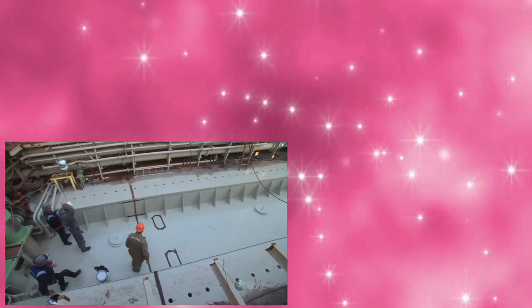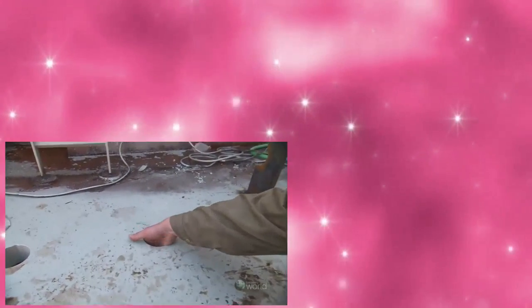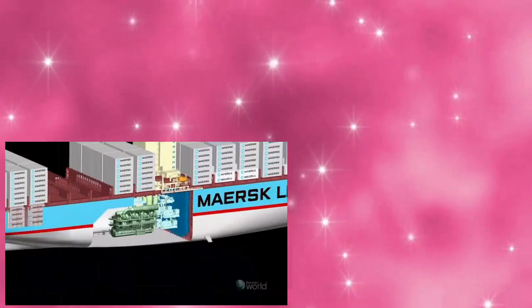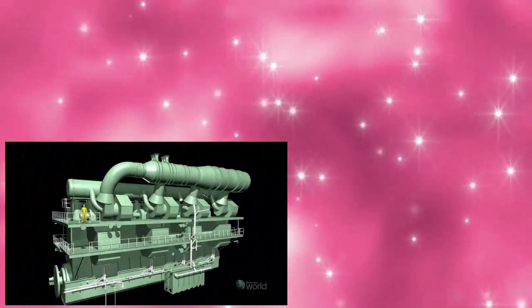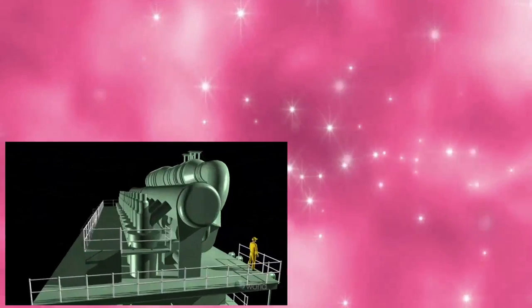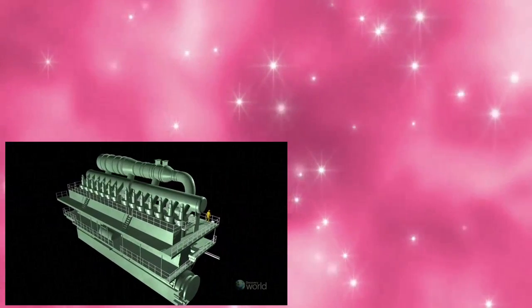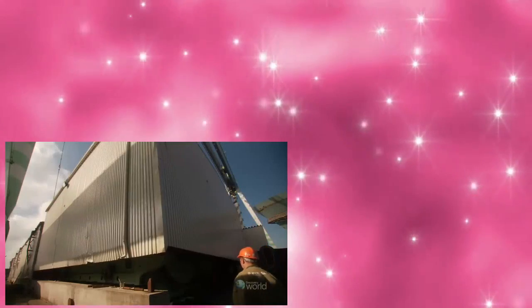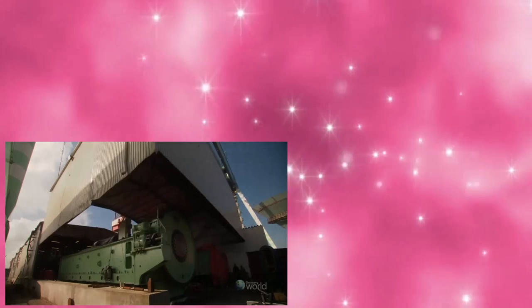Now it's young Søren Jensen's turn. He has just 1 week to install the world's biggest diesel engine. It's a beast. It's 114,000 horsepower strong. It towers five decks. It's longer than a tennis court. The engine is so big, it doesn't go out the front door. The shed goes.